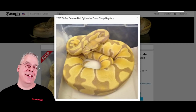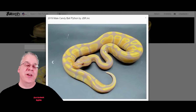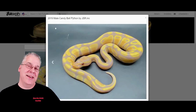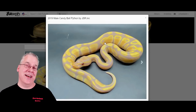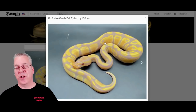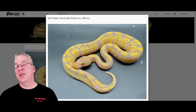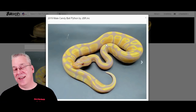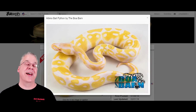The Toffee and the candy is the same thing. And the interesting thing is when you hatch out the candies and the Toffees with the albinos, from what I've heard, they actually almost look identical to the albinos when they're younger, and then as they grow up and mature, they quickly turn into kind of a more purplish background. And when you mix the two together, you get Toffinos and Candinos. Essentially what it is, they all start looking like this.